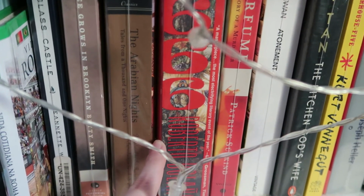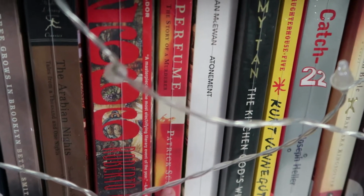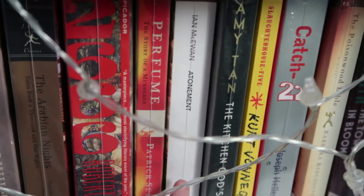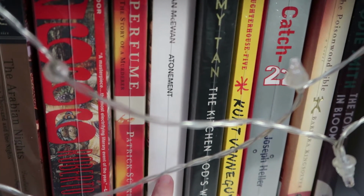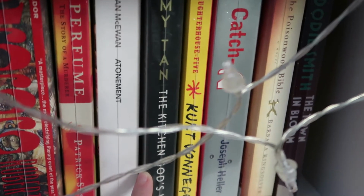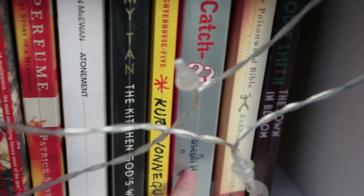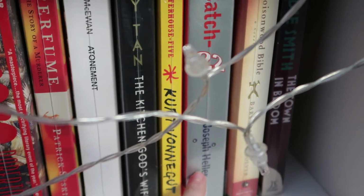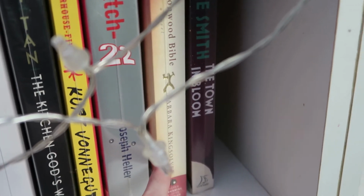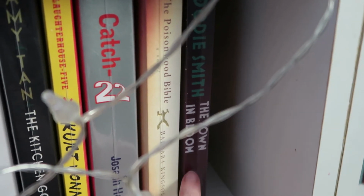2666 by Roberto Bolaño. Then Perfume: The Story of a Murderer by Patrick Süskind. Then Atonement by Ian McEwan. The Kitchen God's Wife by Amy Tan. Slaughterhouse-Five by Kurt Vonnegut. Catch-22 by Joseph Heller. The Poisonwood Bible by Barbara Kingsolver. And The Town in Bloom by Dodie Smith, because I really want to read more of Dodie Smith.